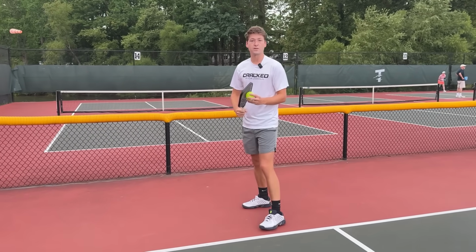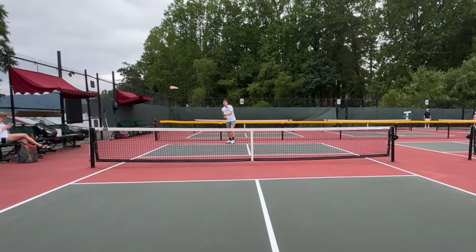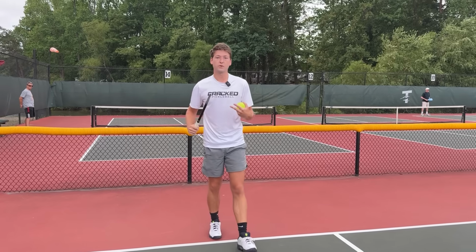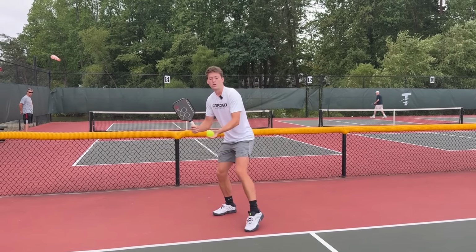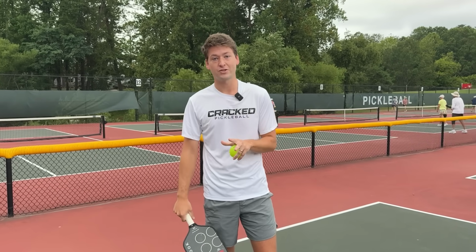Whereas instead, if I start with more of an open stance with my right foot back and during the serve, snap my hips closed, I'm able to bring my body's momentum into the swing, which then allows me to generate a lot more power because I'm literally adding more weight into the ball. Let me show you what that looks like. Snapping your hips closed is the best way to generate momentum.